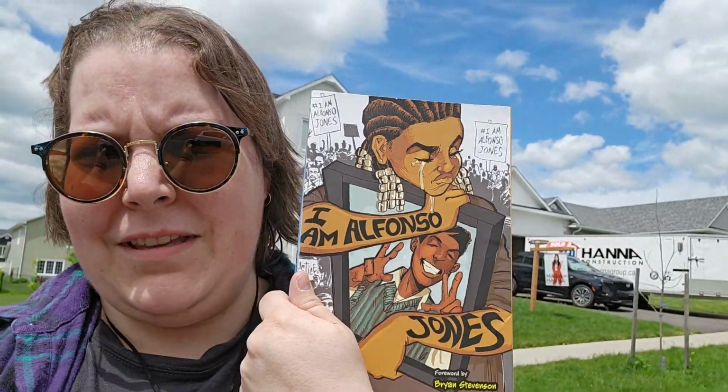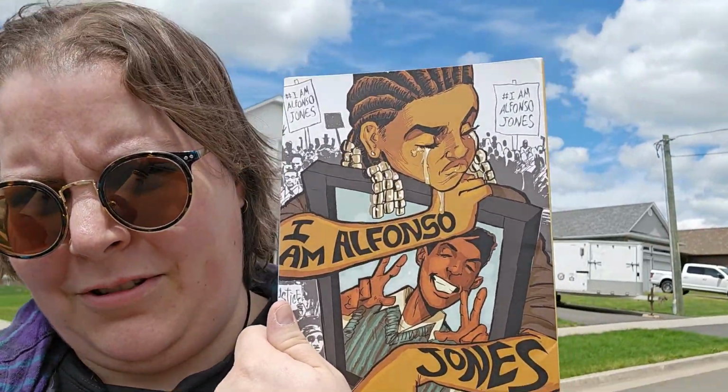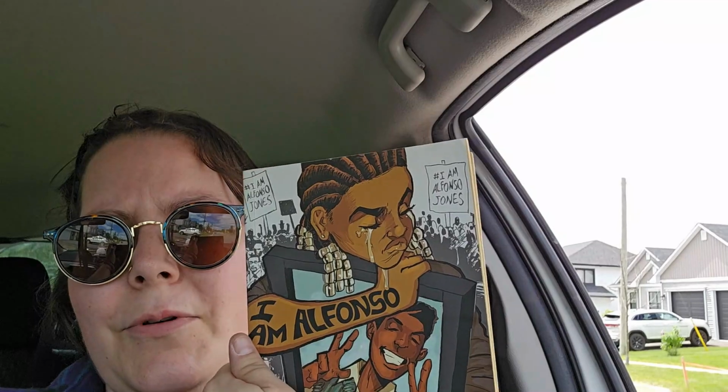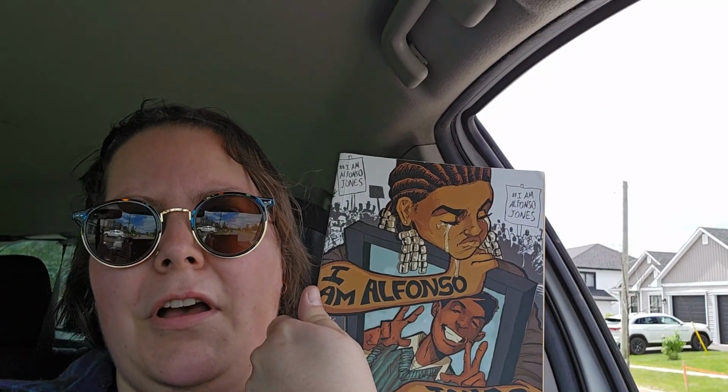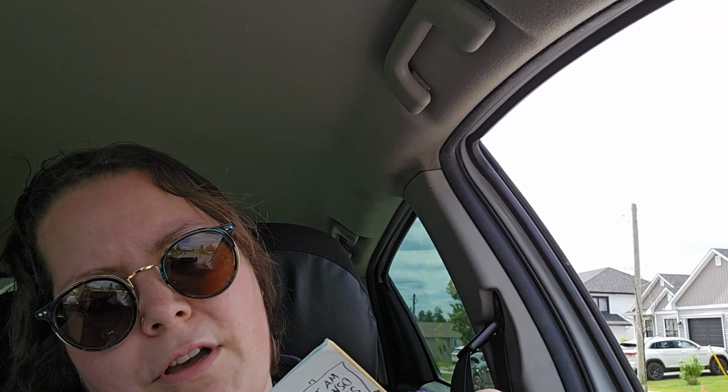So I picked up this graphic novel, I Am Alfonso Jones. It's about a young boy who dies. Sorry for the beeping. I live in a safe city where I can leave my keys in the car, at least in these neighborhoods. Yes, it's about a young boy who dies, and he gets guided into the afterlife by well-known shooting victims of, I think, police. Yeah, victims of police shootings. So that looks really interesting.